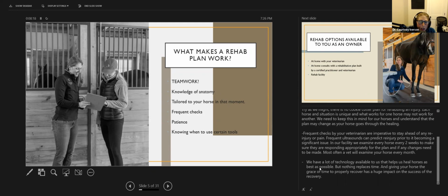And we have a lot of technology available to us. So it is very helpful in getting our horses to heal better and come back into work stronger than we had before all these tools. However, we have a wide array to choose from, and each has its benefits and limits. So knowing when to use these tools to get the best out of them is also very important.